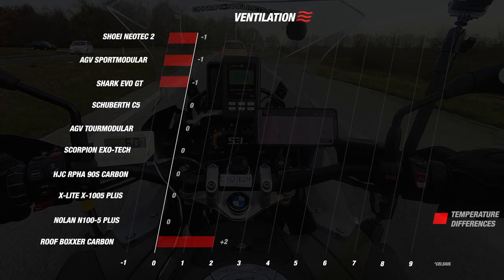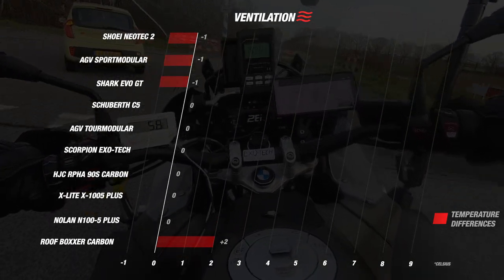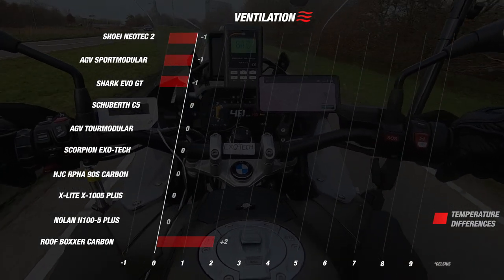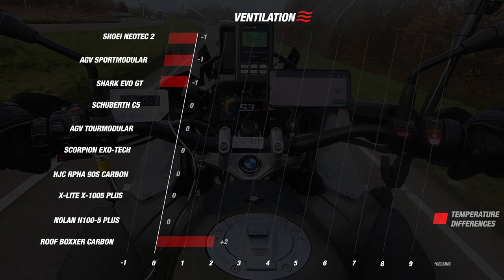With the other helmets, we see that the inside and the outside temperature are the same. They also score strongly on the ventilation part. However, we do see another outlier, namely the Roof Boxer Carbon, whose inside temperature was 2 degrees warmer than the outside temperature. This was disappointing given its price.